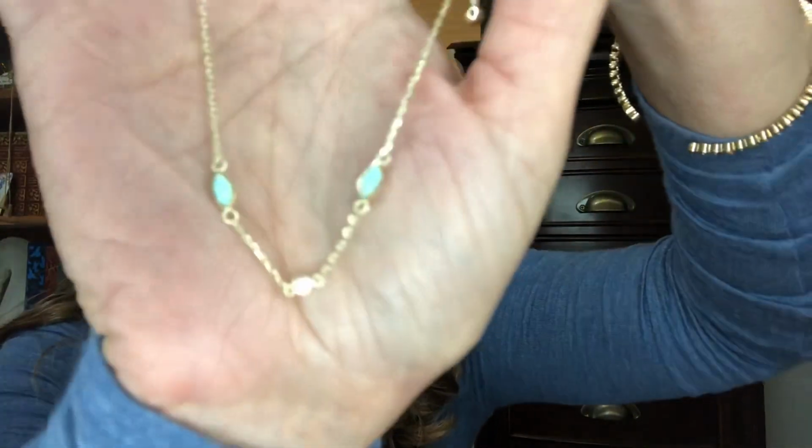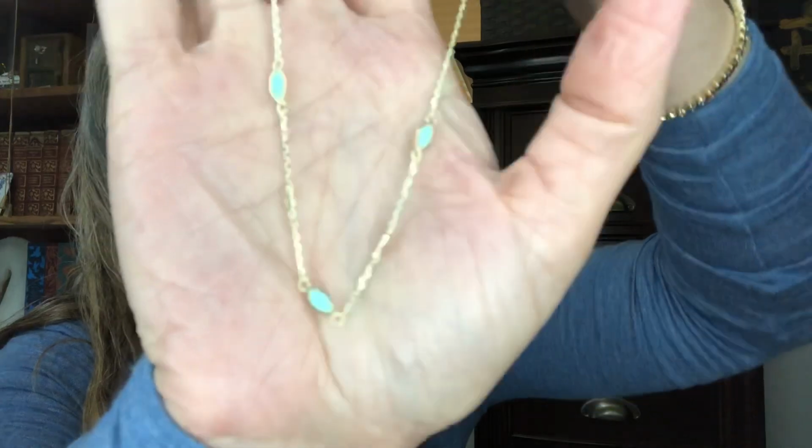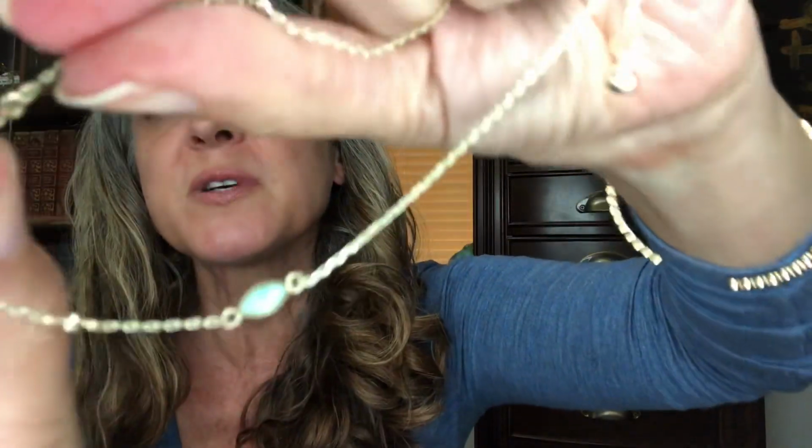Let's open the next one. Easier said than done. This says Dusk, so I think this is a necklace that's going to match my bracelet. I'd forgotten I was going to get this. I might try it on and compare it to the bracelet that I kept. So here is the necklace, and those are little opals and little crystals.